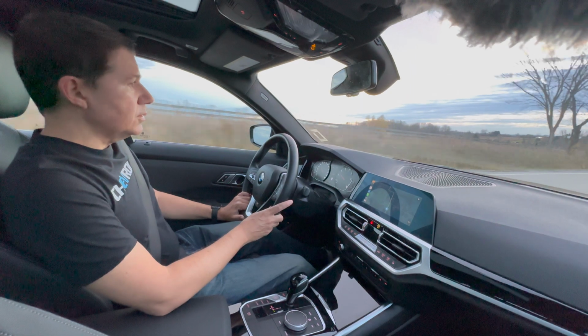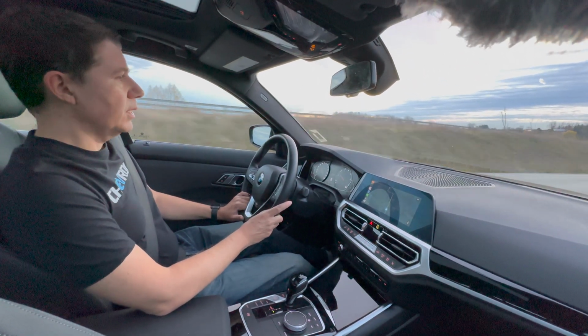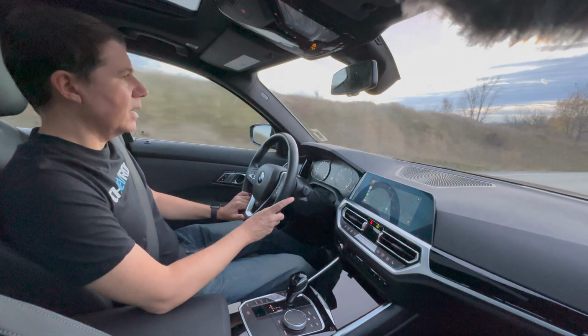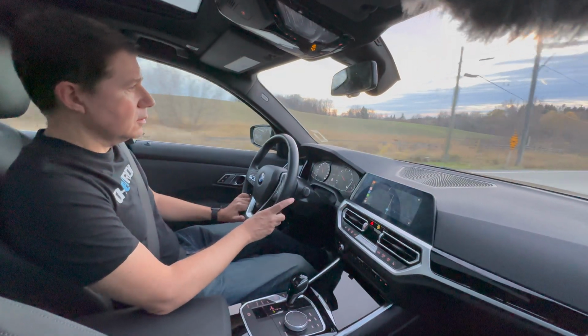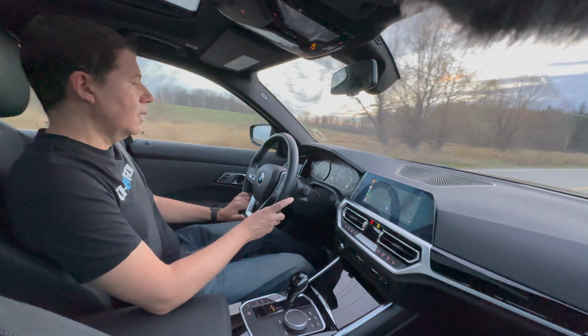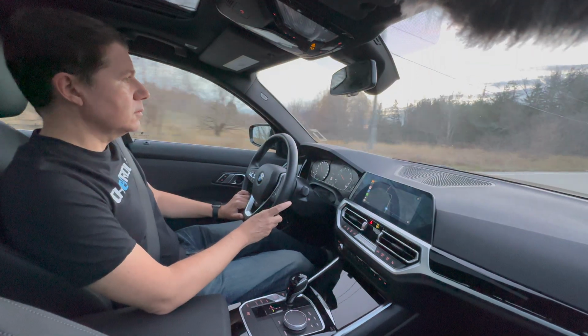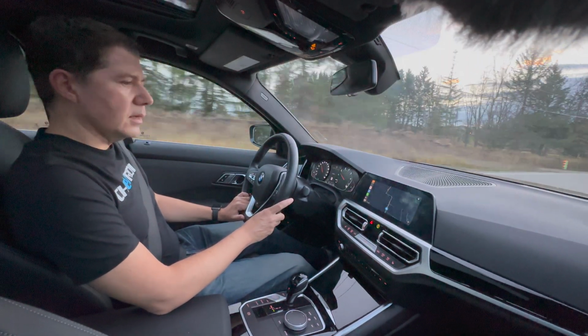And overall, I really do like the handling of the BMW. Reminds me a lot of the newer Audis. It's very balanced. It's a very soft ride. Maybe I should rephrase that, a very comfortable ride. It still handles the corners quite well. Acceleration is pretty good.